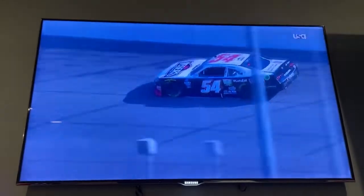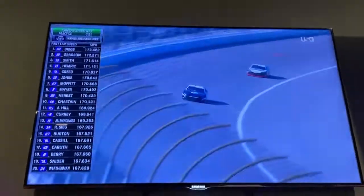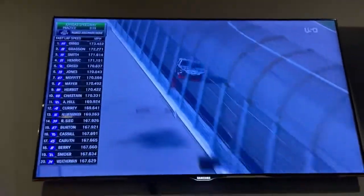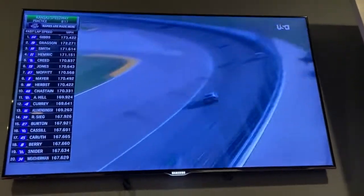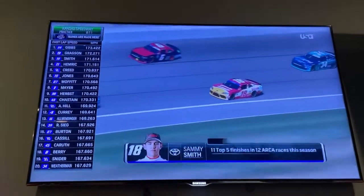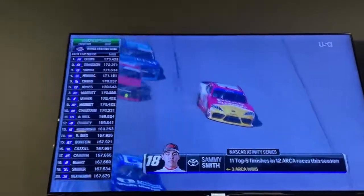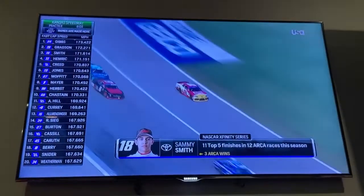Okay, so Ty Gibbs is right there. Let's see what happens. Here's turn 1. Immediately the back of the car is around on it. Bye-bye. He's still running. Yeah, qualifying practice has only 8 minutes left. He's just fast. Ty Gibbs is extremely fast.